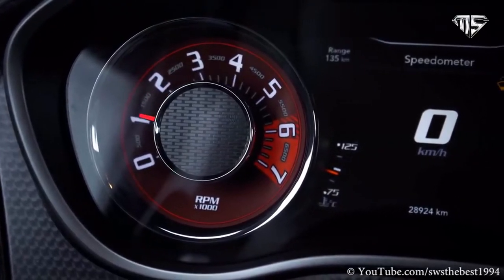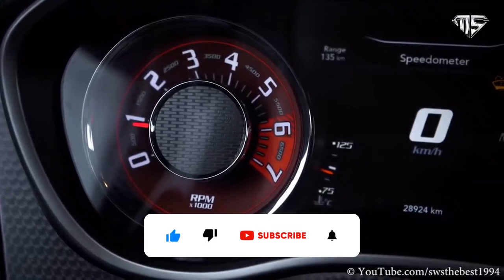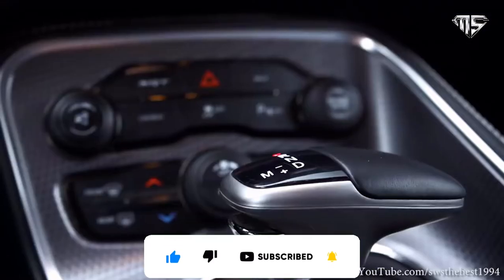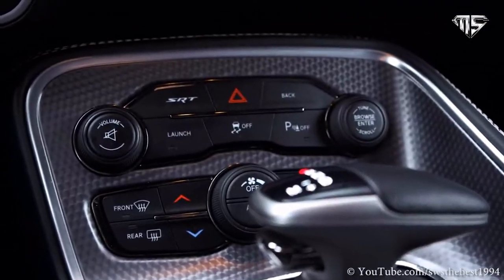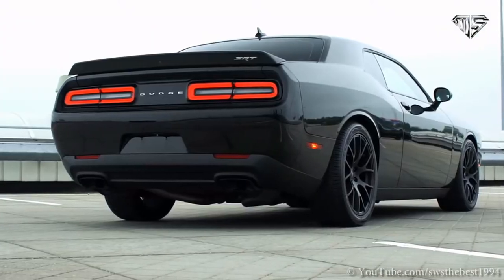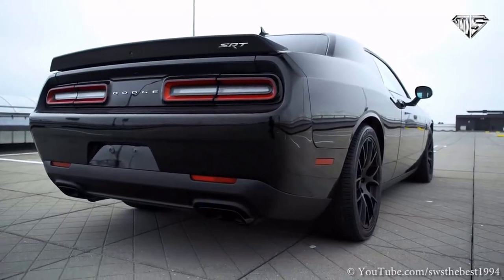However, the first use of the Challenger name by Dodge was in 1959 for marketing a value version of the full-size Coronet Silver Challenger. From model years 1970 to 1974, the first-generation Dodge Challenger pony car was built using the Chrysler E-platform in hardtop and convertible body styles sharing major components with the Plymouth Barracuda.